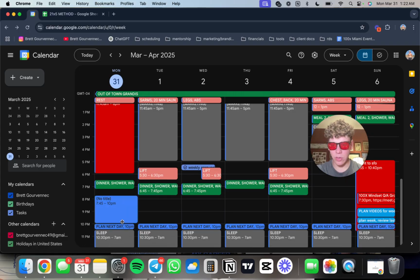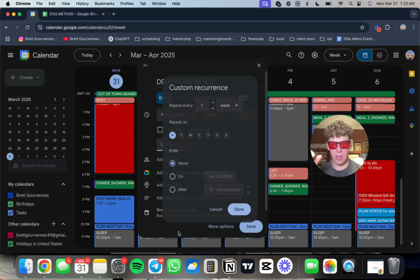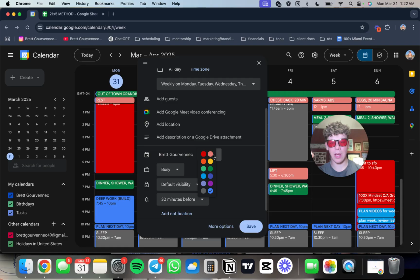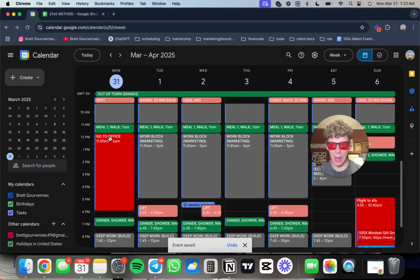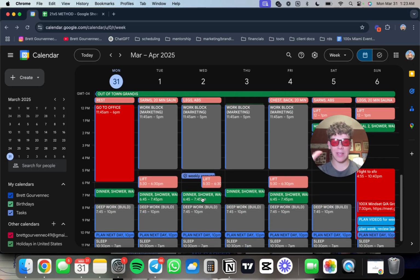And then here, I will do a work block. I like to build at night, so build, and I will do deep work, so build, boom. And then I will repeat this every single day of the week, probably including Saturday. And that way, this is the bare structure of everything. I have everything scheduled out just like that. So, boom, wake up, morning routine, deep work, daily tasks, get my meal in, work, get my workouts in, get my other meal in, and then more building and deep work. So that's the outline.